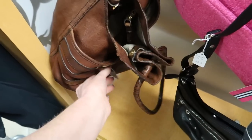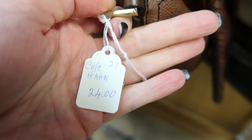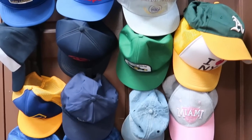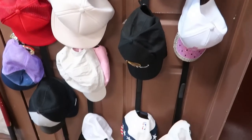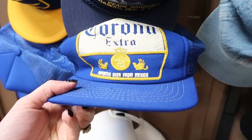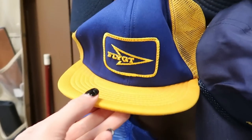Here's a cool leather Cole Haan bag. I really considered that; it would have been $12. A really nice piece. I just didn't personally need it. And then I went to look at the hats. There's some cute little snapbacks here, so I'm just gonna show you some of these fun vintage ones that they had.